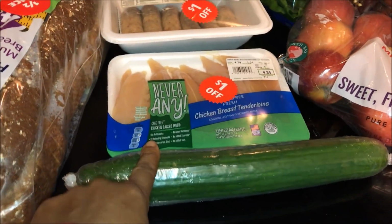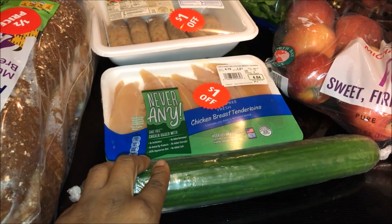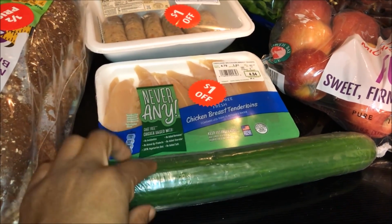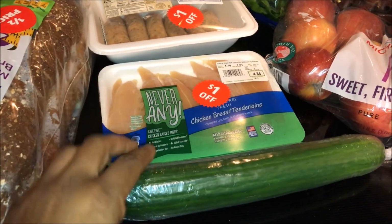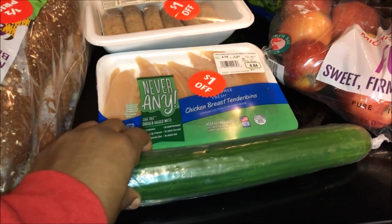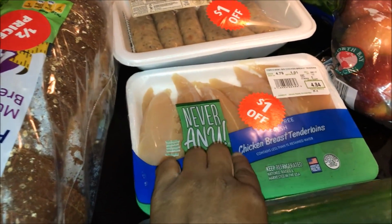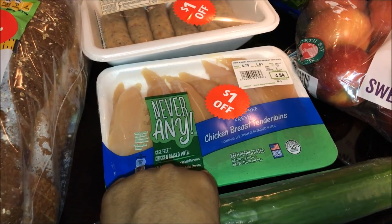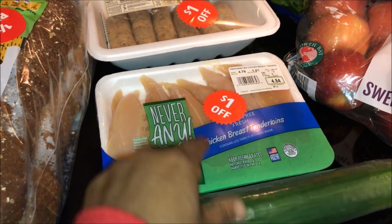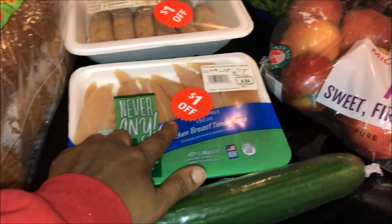I got a seedless cucumber, and the lady could not figure out how, she didn't have one of those little scanny paper things to tell her how much this was, so I actually got this one for free, but it was 95 cents. And then I picked up these chicken breast tenderloins, which are zero smart points now. They are a zero smart point food. They were $4.84 with a dollar off, so I paid $3.84.